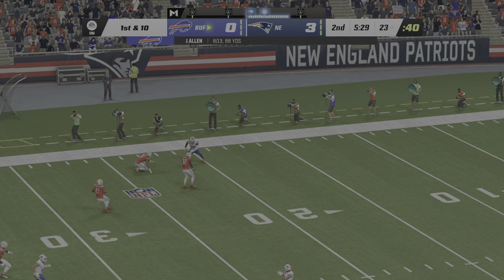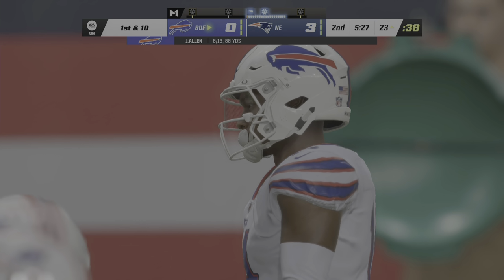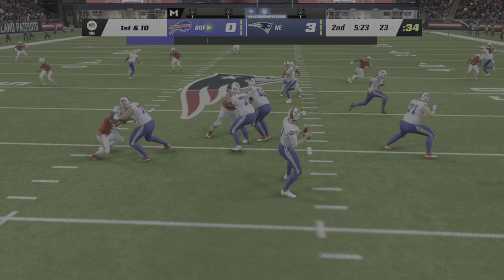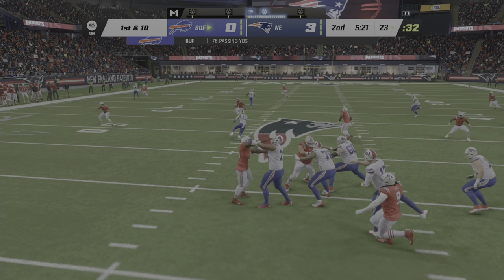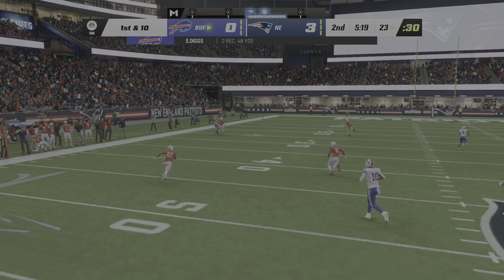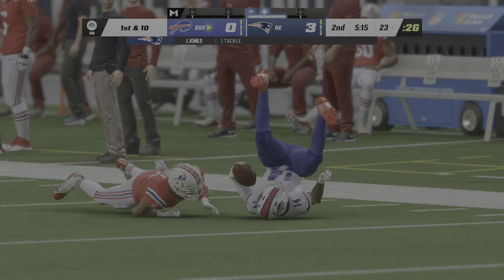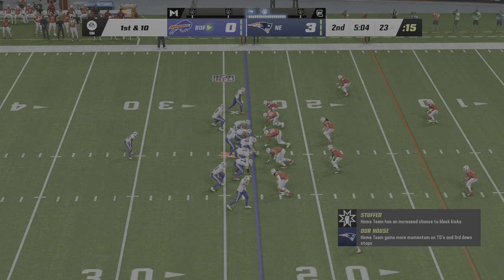He's got a man complete. 33 yards that time. For an offense that has not found the end zone yet, that's a big play. There's the spark right there. The big play that they needed. Now they've got to go ahead and finish this drive and put this ball in the end zone. So the big play gets them all the way down to the outskirts of the red zone here for first and 10.